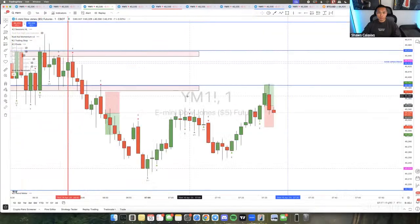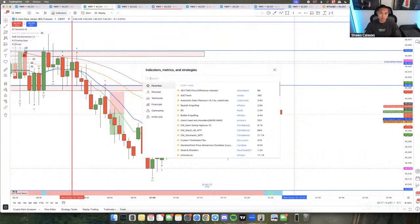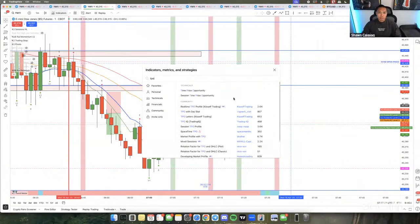All right, so full TP right there. I don't know if anybody else caught that. Sam caught it, so nice work, Sam, on catching that. Yeah, if you type in TPO, time price opportunities built in. It's going to be that first one right there.